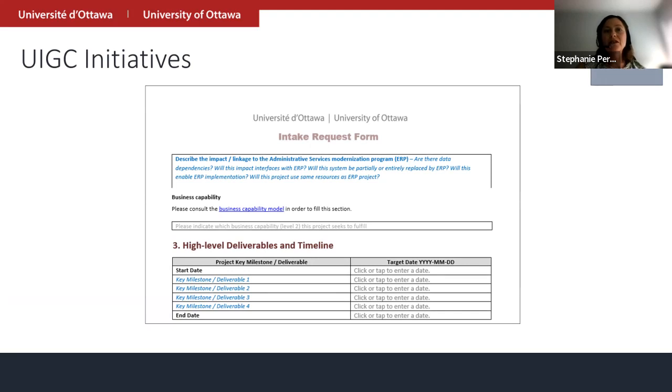So funded initiatives on the roadmap go on to become University Information Governance Council initiatives and follow our project management framework. Business capabilities identified for each project help IT managers and business owners to share a high-level understanding of what is in scope for the project and sets the stage for more detailed requirements analysis in later stages. Furthermore, by analyzing our full list of UIGC initiatives by business capability, the Project Portfolio Management Office will be able to help the university validate that UIGC investments are focused on strategically important capabilities. Next slide, please.